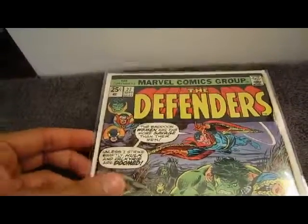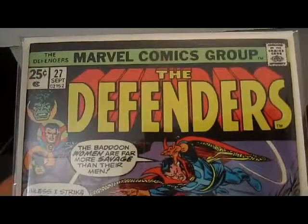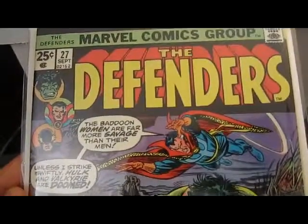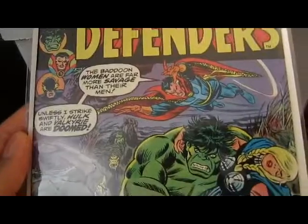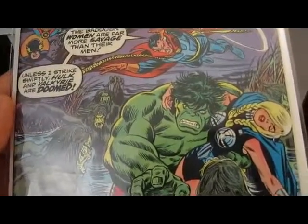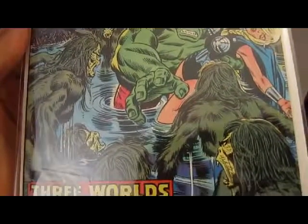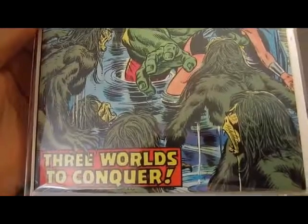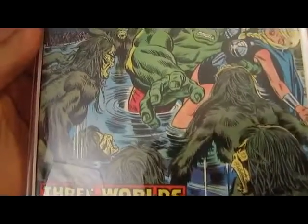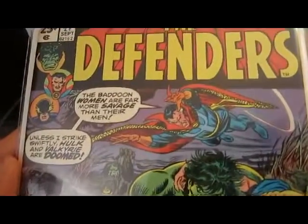And I have the Defenders number 27. Used to almost have the full run of the Defenders at one point, but actually regret selling them. So hopefully I'll get them back one day. Three Worlds to Conquer. Again, this is the Defenders number 27. It's a cool cover.